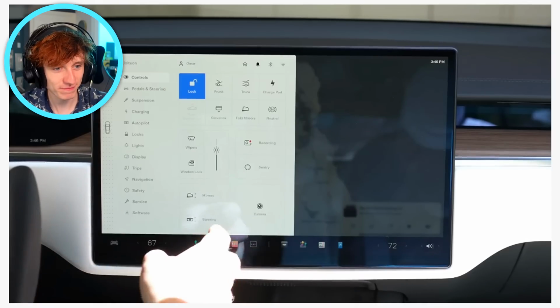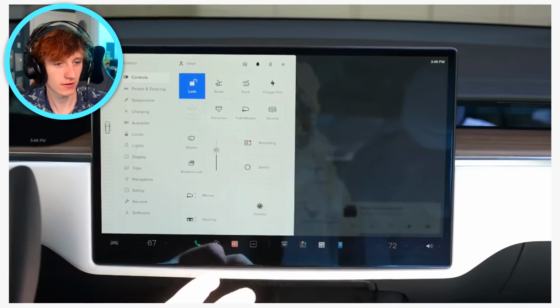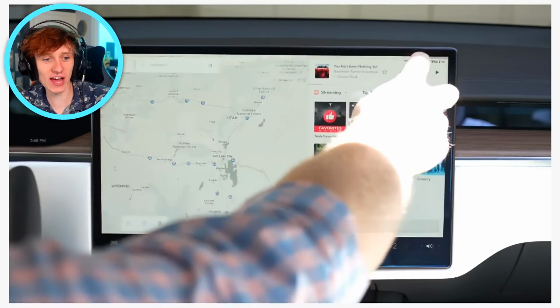Oh, here it looks at your different main controls. You've got everything: front, trunk, it's opening back there. And you have your main controls here. They've definitely improved the user interface just a teeny weeny little bit, and it looks very nice. And again, very responsive. Oh, look at that! You can slide stuff like that!